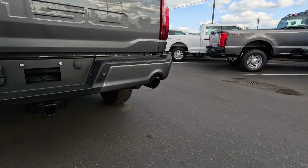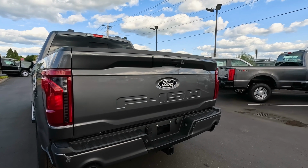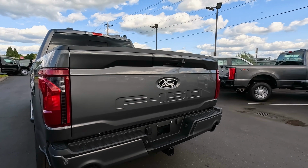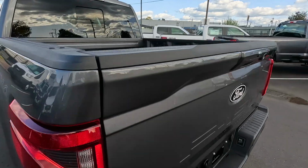Even though this has the smallest engine available on the F-Series, this is still a very capable tow vehicle. When properly equipped, depending on the engine configuration, you can tow well over 13,000 pounds. With the F-150, that is excellent for a light-duty pickup truck. Nice styling on the rear. We have a blacked-out dual exhaust system for a little bit more of an aggressive look.